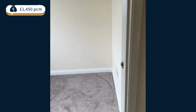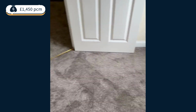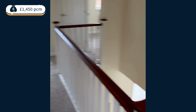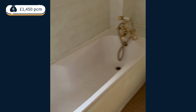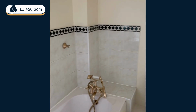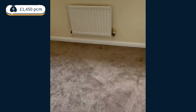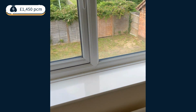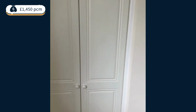Into the next bedroom. This is probably the smallest bedroom. For a single bed. Not much else. Then the main bathroom. And I'll take you to probably the third bedroom. Looks out over the garden. Built-in cupboard as well.